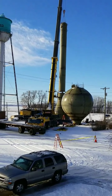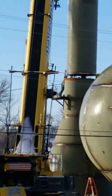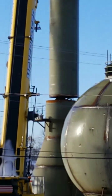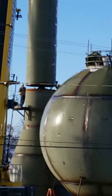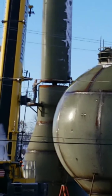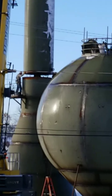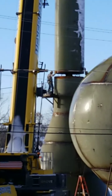Wonder if I could zoom in and see what they're doing here. These guys definitely work hard. They don't stand around and talk, they work. To get that thing just right, and the weight of it is just unreal. I wonder if they'll put the top on today. Wouldn't you love to listen to that conversation?